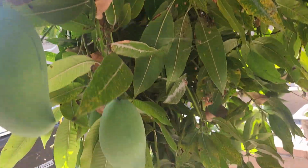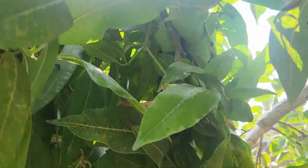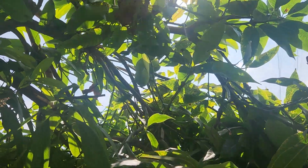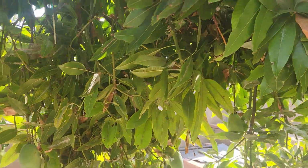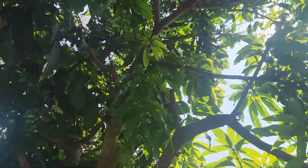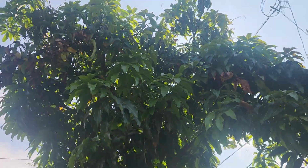Here's another angle of the fruits on these, which is pretty loaded, pretty decent year. I would say there was probably 100 fruits on this tree. We're picking it quite a bit. All right, so let's check out the next tree.